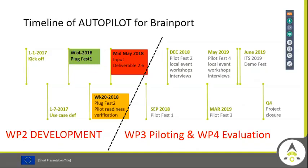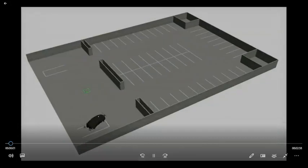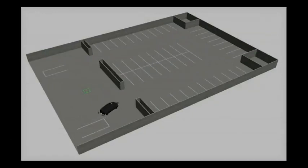This is just a week before the ITS conference. It's also preparation for the demonstrations which will be conducted at the 2019 ITS conference in Helmond Eindhoven. And then finally, the end of 2019 will also be the end of the AUTOPILOT project.